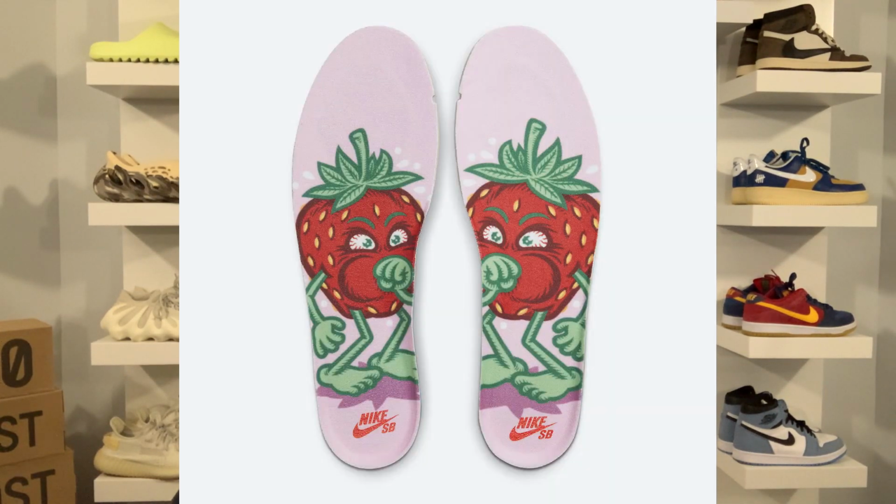The insoles are also a really cool touch. I like that they made the custom insoles just for this shoe. Even though you can't really see it when you're wearing it, it's still cool when they make shoes with custom insoles.